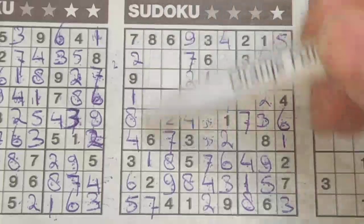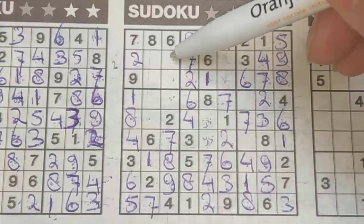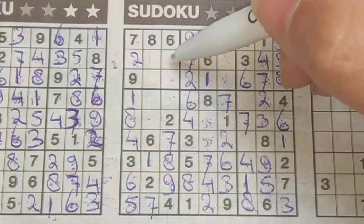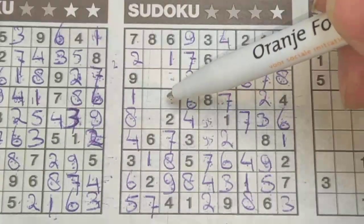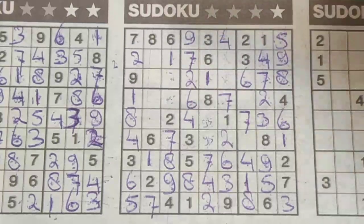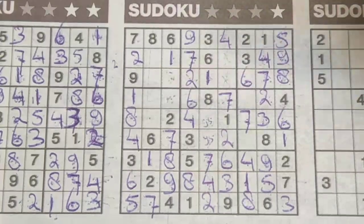1 in the first column, 1 in the second column, so in the third column, the only two places for the 1 should be here or there. I see here 1, no 1 there, 1 should be here. 2 numbers left in the third column for the numbers 5 and 3. I cannot fill this yet. 5 and 3.